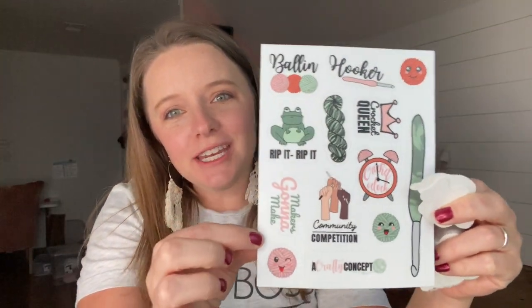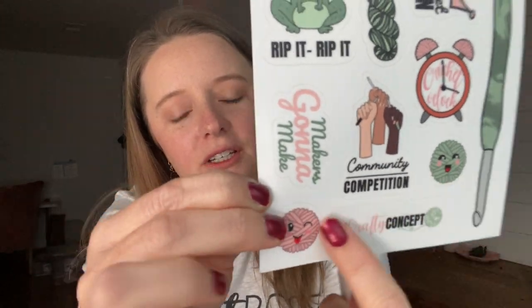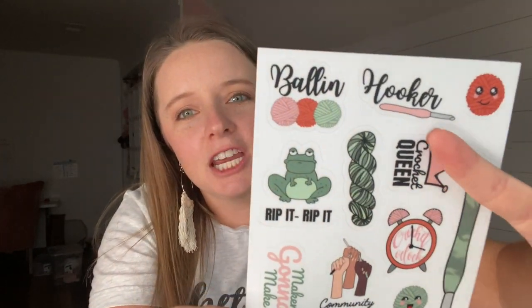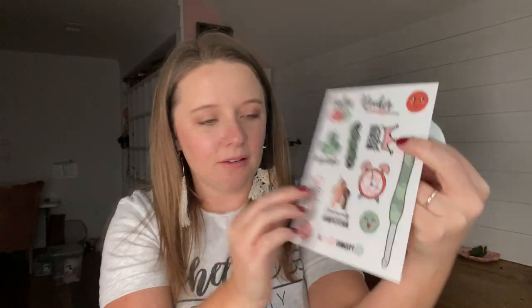This is a sheet of all kinds of different crafty stickers. You've got some cute yarn emoji looking things, Maker's Gonna Make, Community Over Competition, Rip It, a skein, Crochet Queen, Hooker, Ballin', and then this lovely crochet hook down the side. All of these peel off of this sheet and can be placed on things. And then I also have individual stickers as well.